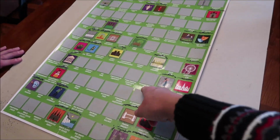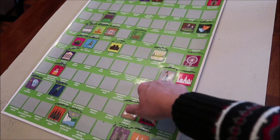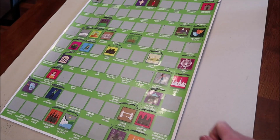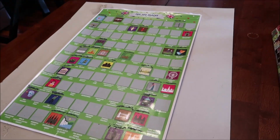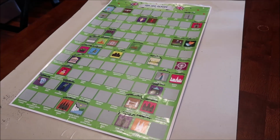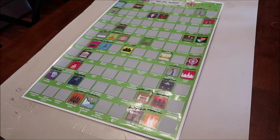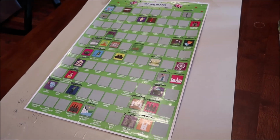But like Bath, we couldn't mark off Bath because we haven't been to the Roman Baths, but we have been to Bath. We ate pizza in Bath. Yeah, we did. That's what I remember about Bath. So anyway, thank you very much, Eleanor. This is a terrific gift. I love it. So yeah, thank you very much.